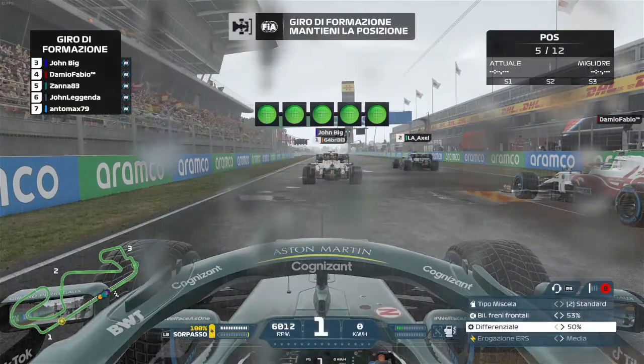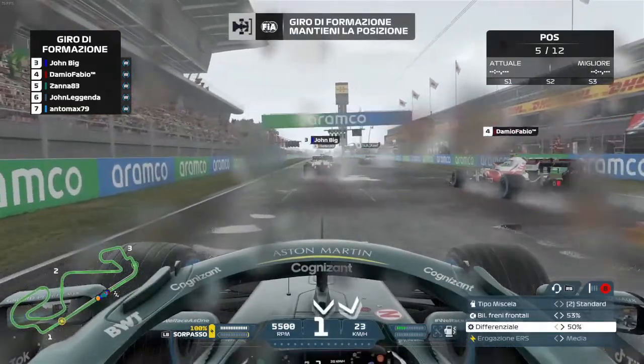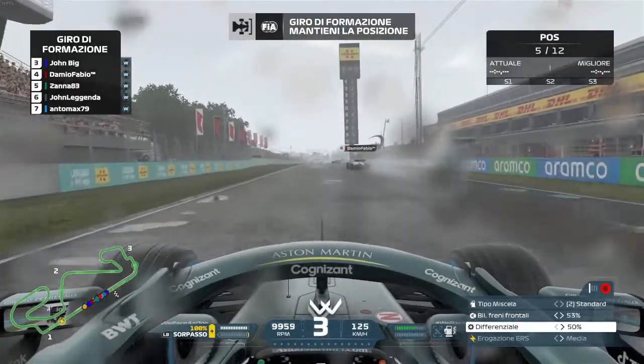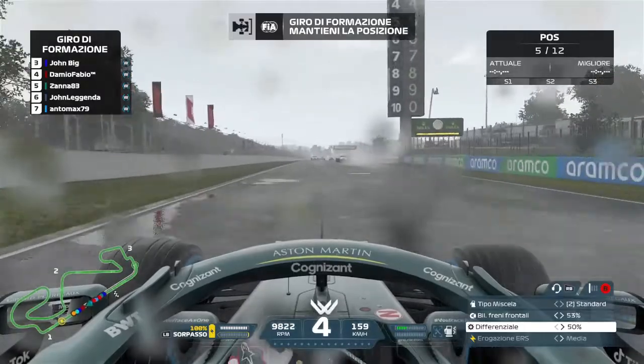So before the formation lap I made a mistake. I forgot to remove a bit of fuel, so it means I will start the race heavier than other people, so I will be a bit slower.